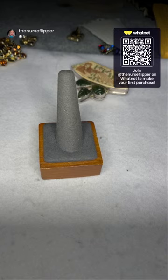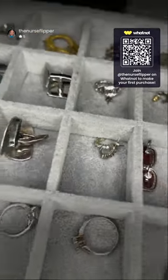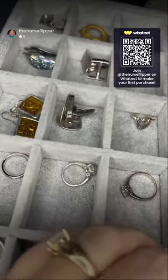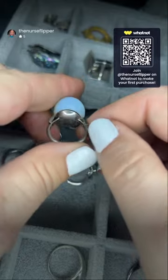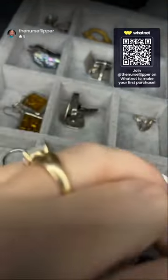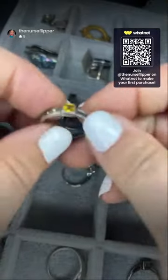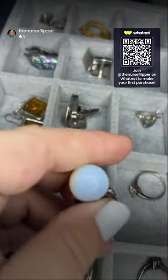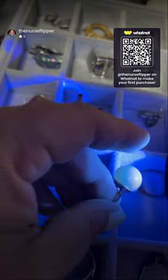All right, let's look at some of these other. Whoa. This is lucite. Sterling and lucite with baguettes on the side. It's really cool. That's another fortune-telling ring. Oh, look at this little citrine and marcasite. Does it glow? Let's see if the good old black light will give us one more go-round. I don't know how I'm testing this. It does appear to glow.